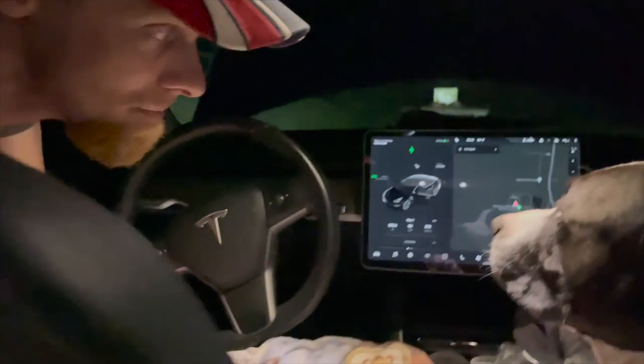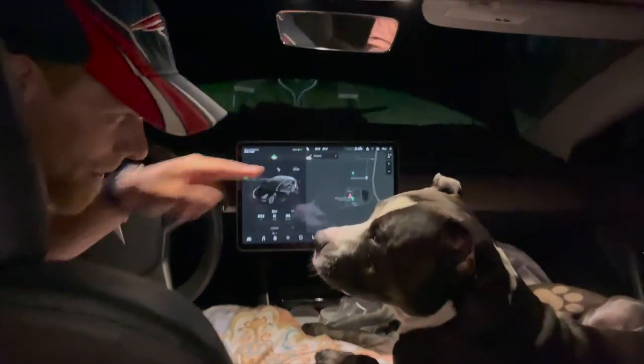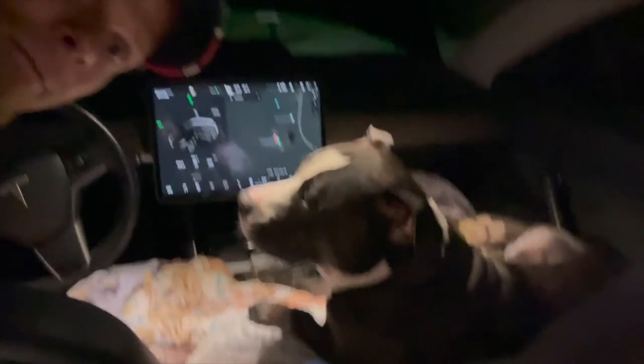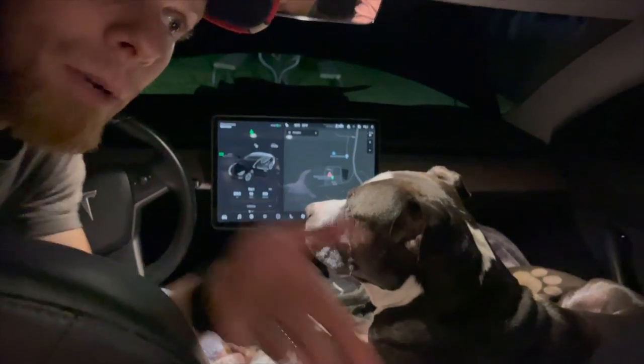Okay, so can you explain who's sleeping where? Smiley is sleeping in the front seat, the driver's seat. We have all his blankets set up here. His smelly blankets. And then we are sleeping here, Owen on this side, I'll be on this side.